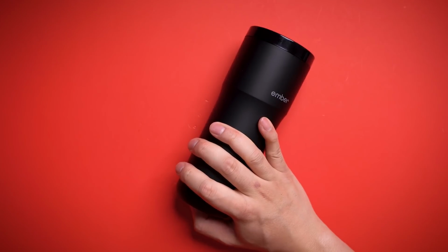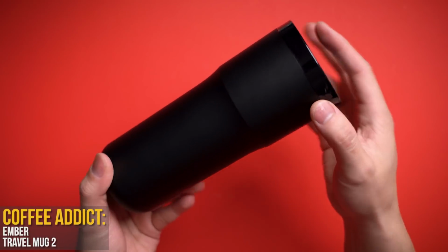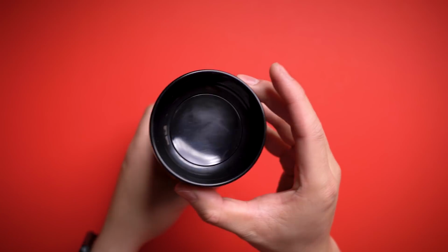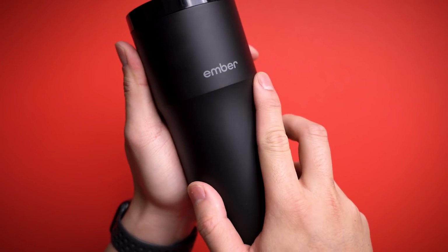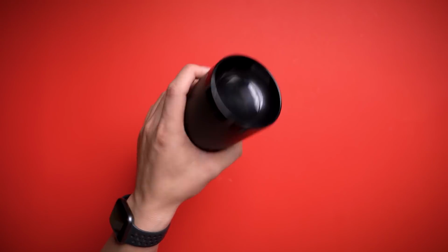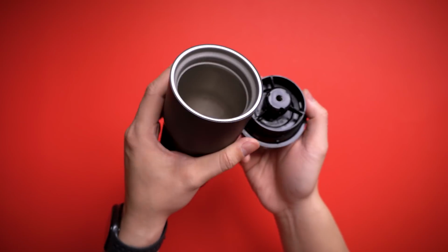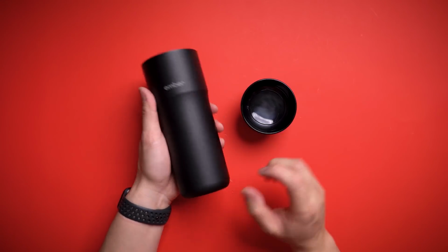Now, we all have a coffee addicted friend, and if you don't, it's probably you. There's way too many coffee styles, beans, and machines to know what they like, but universally, something any coffee drinker can enjoy is coffee that stays hot. That's where the Ember Travel Mug 2 is a great gift that suits any coffee lover, albeit a fairly expensive one. The beauty is this mug looks really sexy, something you don't hear people say about a mug that often.